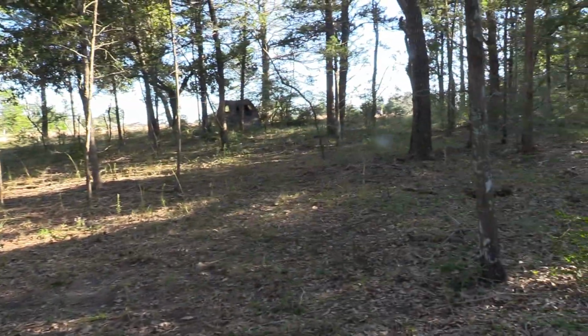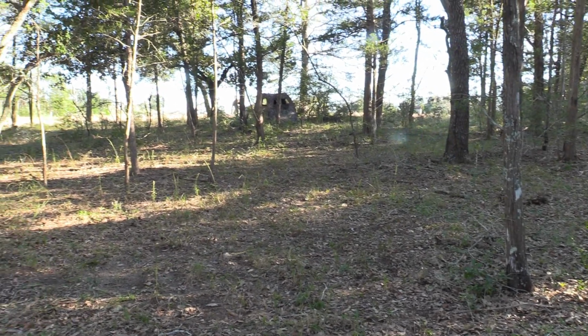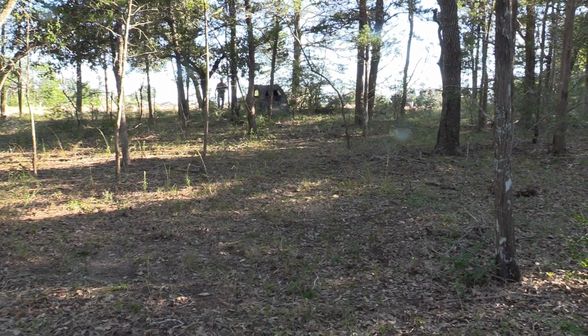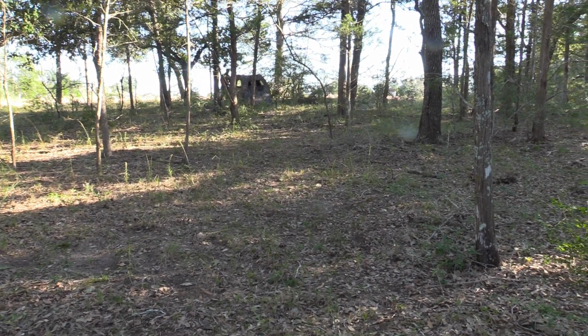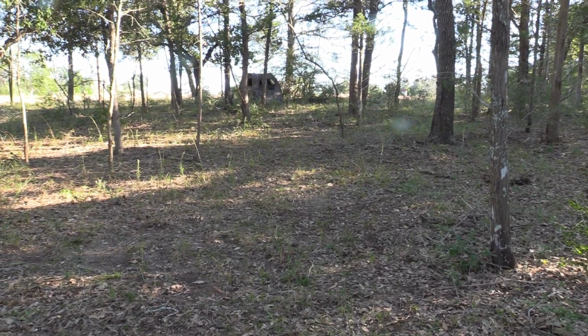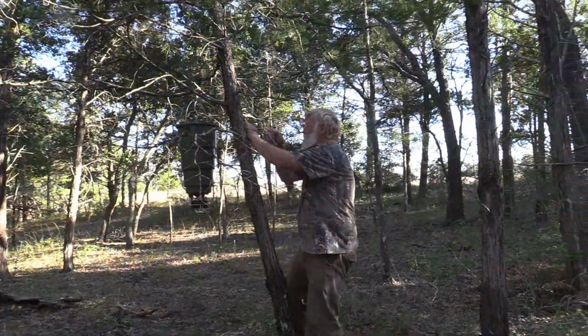I think what we're going to try to do is set it up either right here. Lance can move that around a little bit if he needs to, and probably we'll set that feeder right here, see, kind of away from that one tree that's right there in front of him, but we can do that a little bit later.